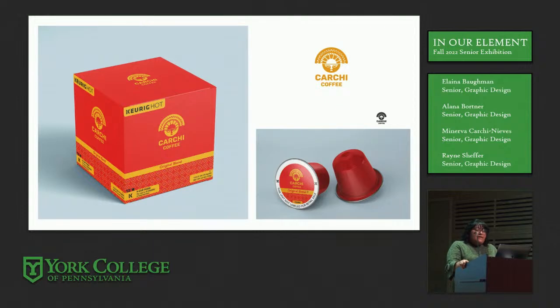After some research, I found out that my last name, Carchi, is actually a province in Ecuador that had once been Inca territory. Knowing this, I started to look up information from their culture and decided to focus my logos on the Inca sun god. Projects like this just seemed to come easy for me.